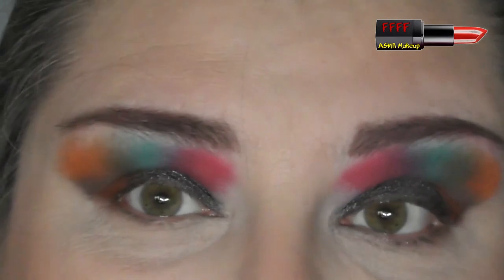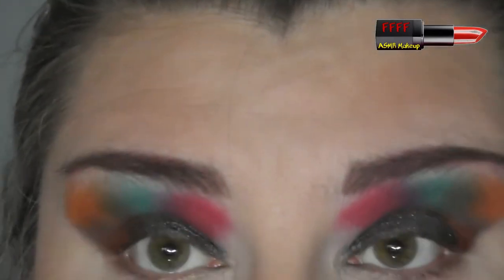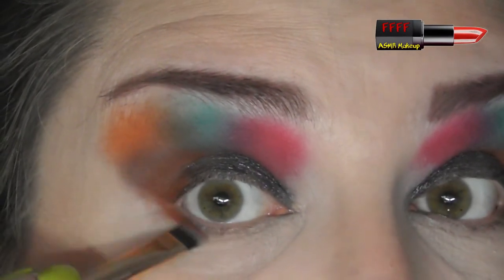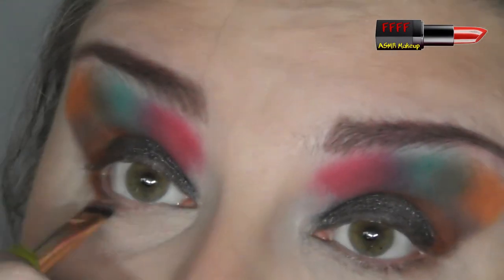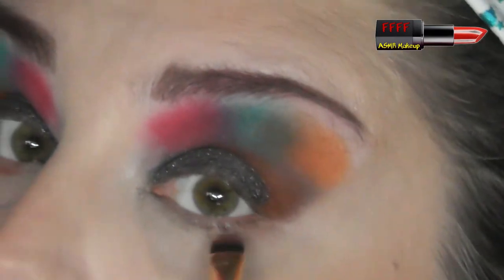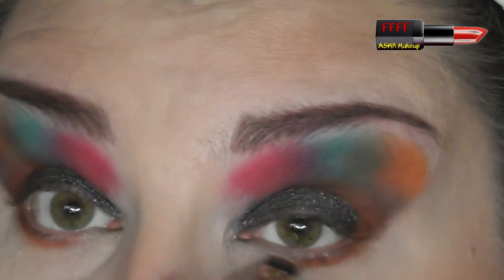Hello, I am back. I really love this. Right, I'm going to go in with Storm Dust on this flat brush that I showed you earlier. And I'm just going to run that along the lower lash line. Like so.